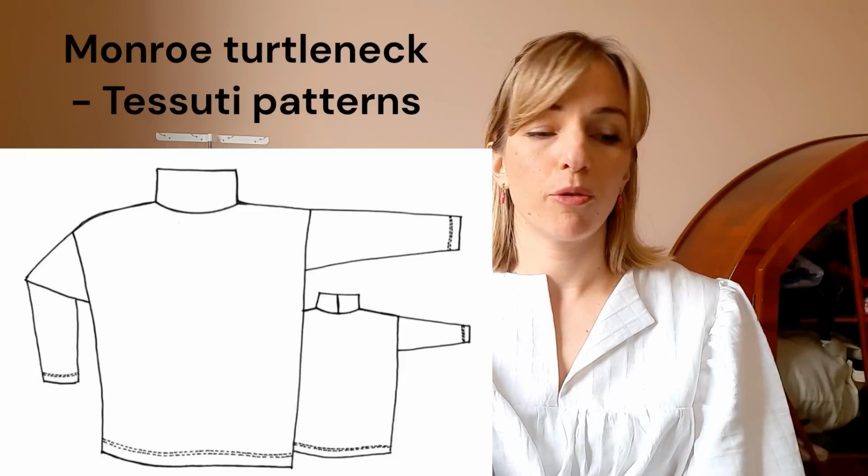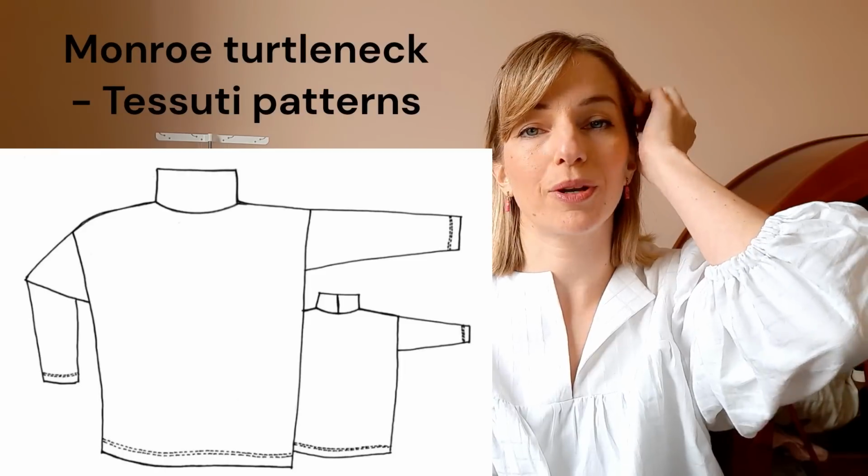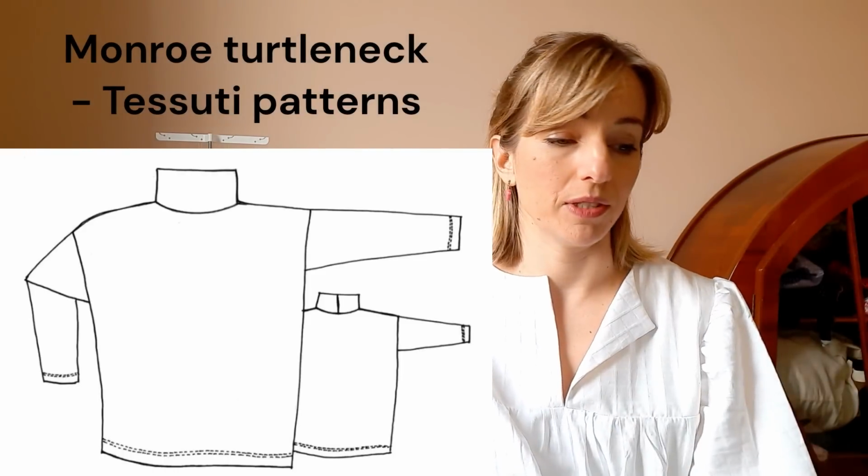For the sweater, you could use the Monroe turtleneck by Tessuti Patterns. I haven't made this up before, but I know it's super popular in the sewing community. It goes up to a size XXL. And I think, if I remember, this might be the pattern that people have talked about with it being quite tight around the bicep. So it has this drop shoulder and then the sleeve starts from there.